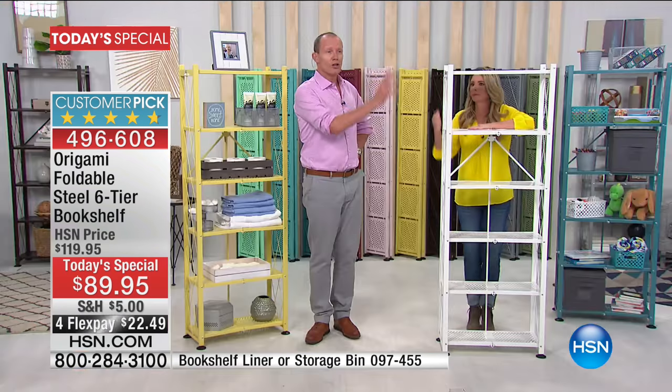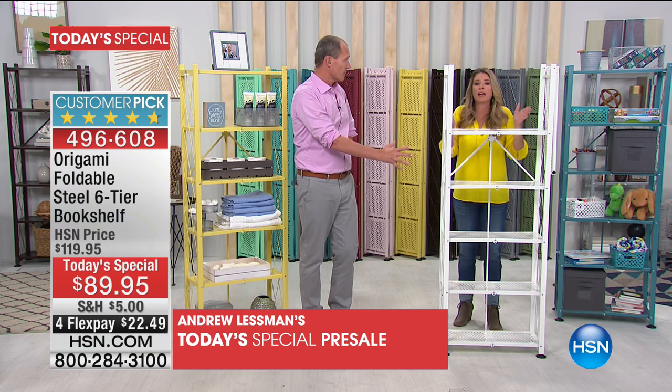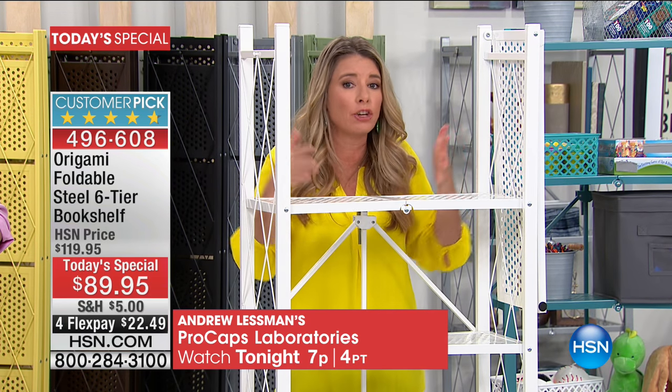We had a great lawn and garden show just yesterday. I mean, these are powder coated. This could go out on the deck, absolutely, right? I mean, you could put your flowers on here. And so it's 2 feet wide. So think of that deck. Think of that lanai. Think of that patio. Think of the fact that you can put this on there.